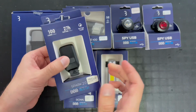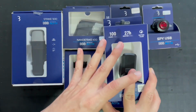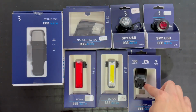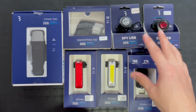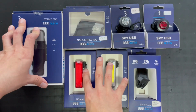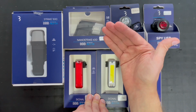But I think we're talking around $20 to $30 in US currency for these kinds of lights. So both of these, the Spy light and the Spark series, are around $20 to $30. If you move up to the Signal series, it's a little bit more expensive, a $20 increase. And from this point up, it gets quite a lot more expensive.